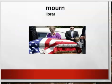And our last word is mourn. See, it's with a U. All right, so it's not like morning. After their dog died, the family mourned and felt the loss for weeks. Mourned means to feel or show deep sorrow, sadness, or regret for someone or their death. It's to grieve and feel sad.